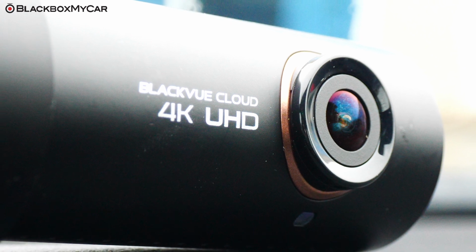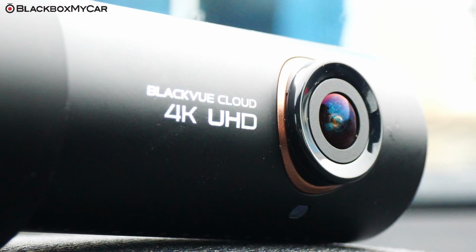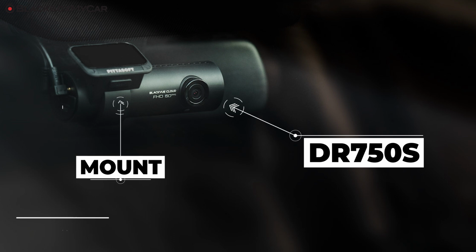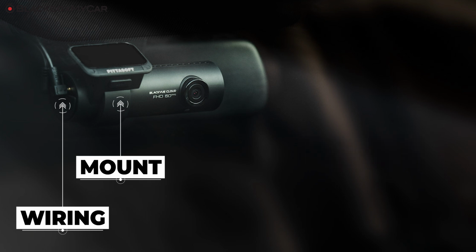Design-wise, the DR900S 2CH-IR sports the same design as the lower model DR750S 2CH-IR. This is great news for owners of the DR750S, as everything from mount to wiring is fully compatible with the DR900S, making the dashcam upgrade as easy as swapping out the cameras.